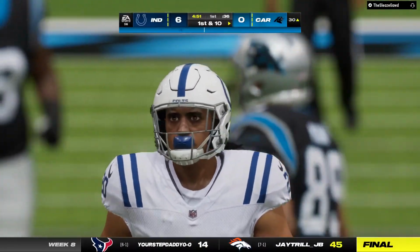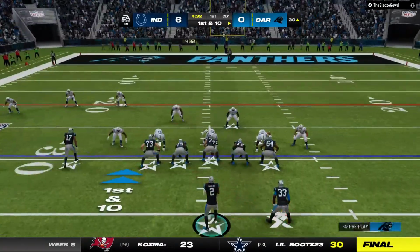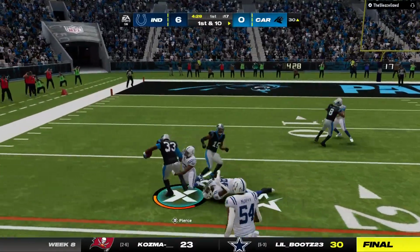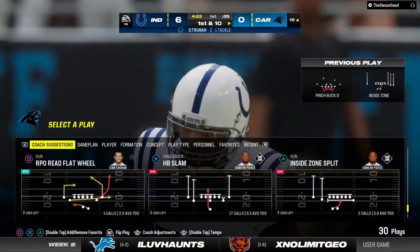42 yards. There's no doubt in my mind that not many guys in this league have had the impact that he's had here in the first half of the season. He's been a big play guy from the word go and continues to be one with another one right there.